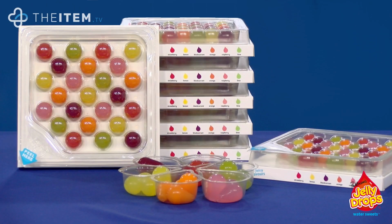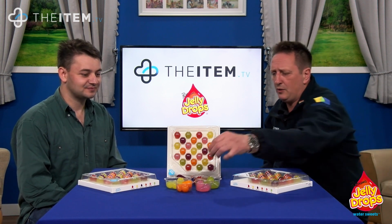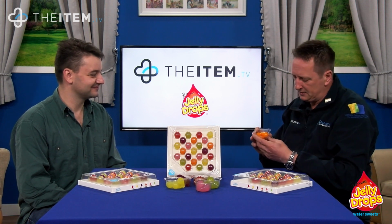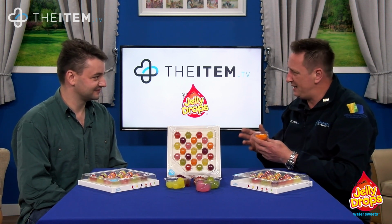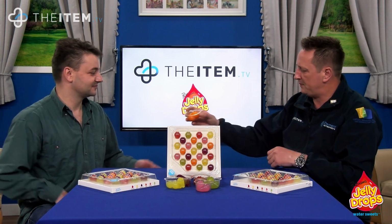Brilliant. So Lewis, I love these trays. Great portion to have throughout the day. Perfect for people with dementia, autism, residential home, nursing home, care home, or even a hospital setting. But actually what's caught my eyes are these little pots. Now, I'm going to choose the orange pot, mainly because it's my favourite colour. I've not seen these before. There's 4 jelly drops in them. Can you tell me about the pots, please?